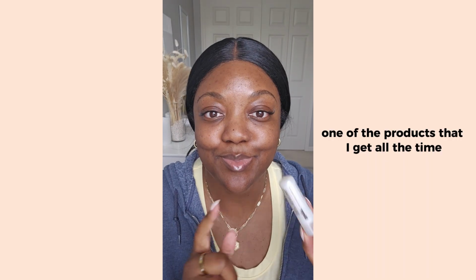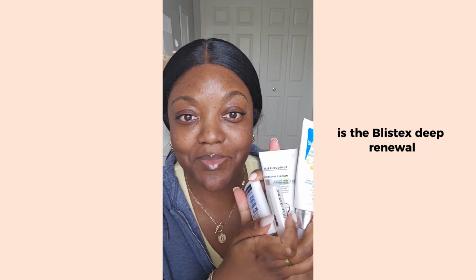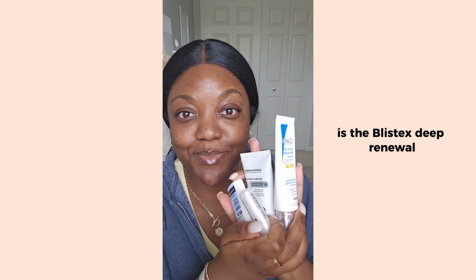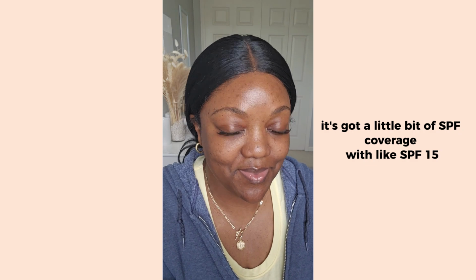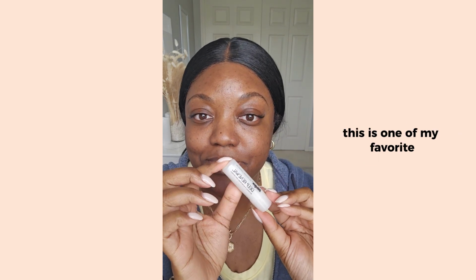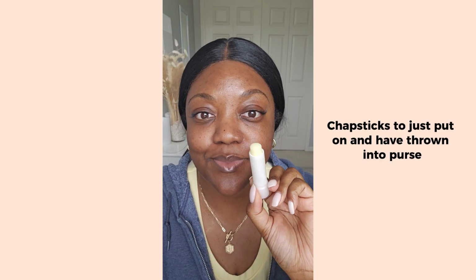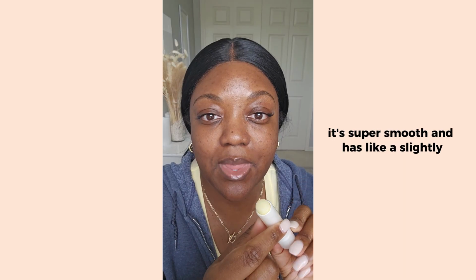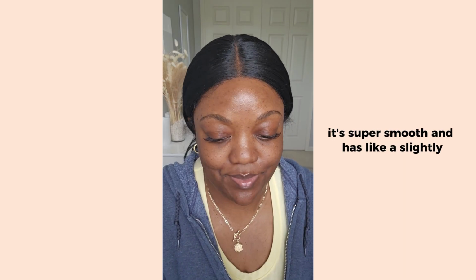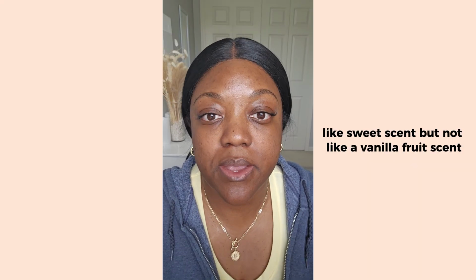One of the products that I get all the time that I've purchased probably 10 times at this point is the Blistex Deep Renewal. This is a chapstick. It's got a little bit of SPF coverage with SPF 15. This is one of my favorite chapsticks to just put on and have thrown into purse, pocket, anywhere. It's super smooth and has a slightly sweet scent, but not a vanilla fruit scent.